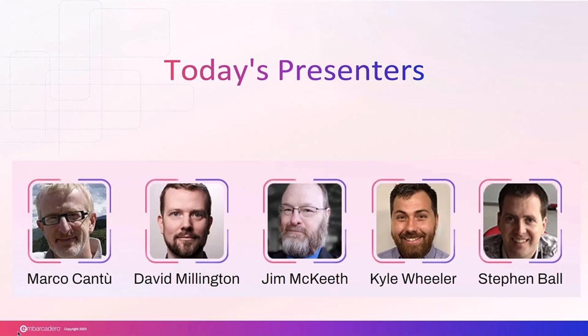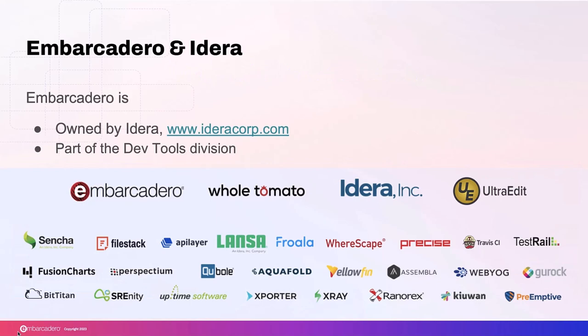Okay, so let's have a quick look at Idera today. Embarcadero is part of the Idera group, and we sit within the developer tools division. And within there, there's a number of additional developer tools, which is brilliant because as a group, we get a broad sense of feedback across the market in terms of what developers are asking for and driving for, and that helps improve the tools across the division. And we can see that through things like Whole Tomato, Ultra Edit, which are leading tools in their space, Centure, which is a fantastic web framework, which is available within the Architect Edition of RAD Studio. We've got FileStack, which is one of the leading APIs behind a stack of the leading social media networks out there. API Layer, which is a marketplace that developers can bring their APIs to help monetize them and take them forward.